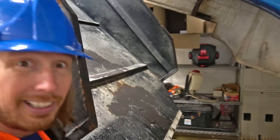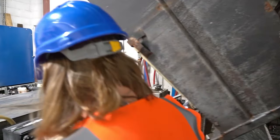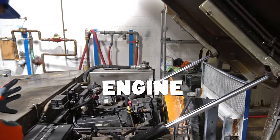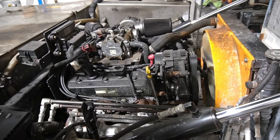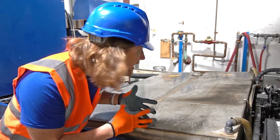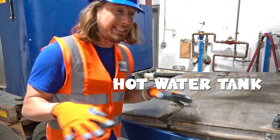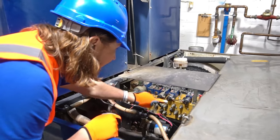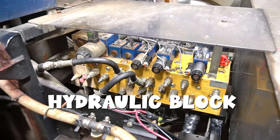This is where they store it. And then we get back here and we dump it all out. Oh, that's great. Oh, wow, look at the engine. It's huge. Oh, there's the oil dipstick. This here is the tank that holds the hot water that creates the layer of ice at the end. And then we've got our hydraulic block that operates all our hydraulics.